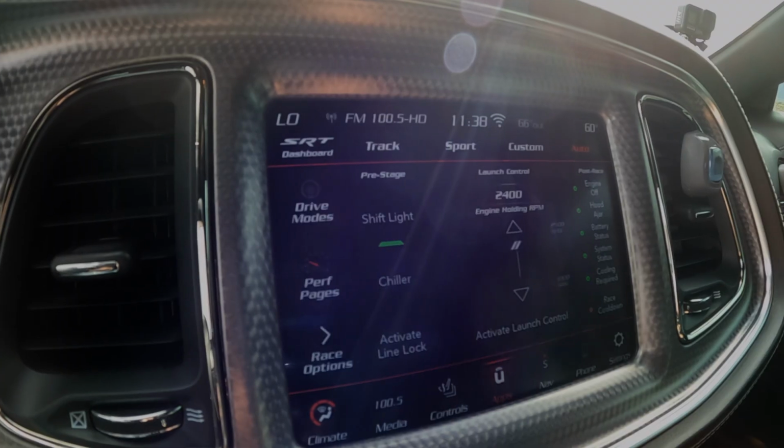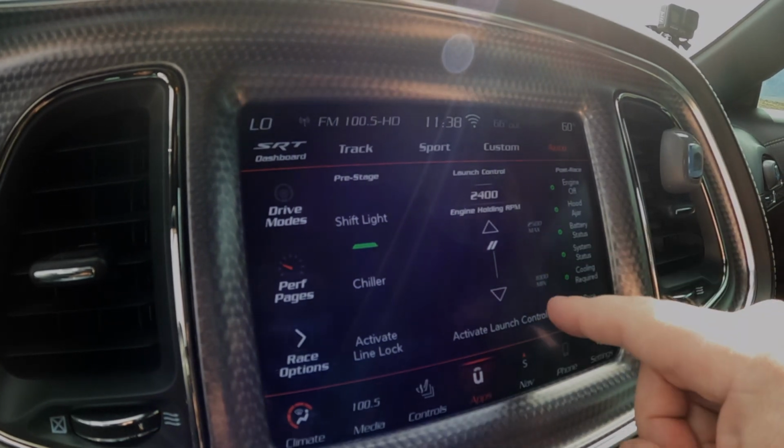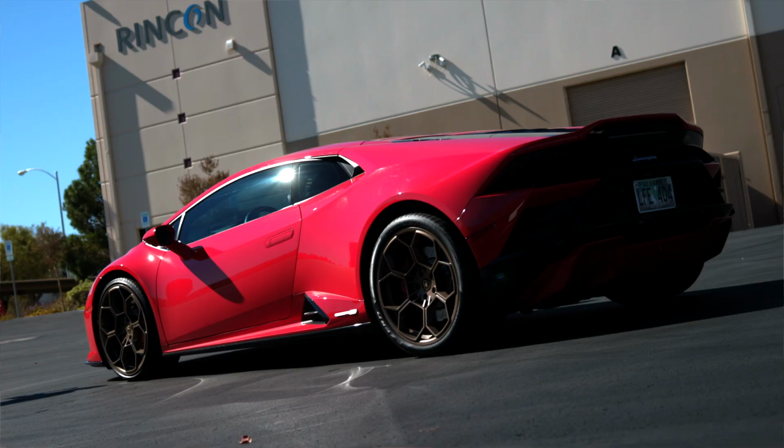It has a lot of adjustability and customization, and all the performance specs that you can get into in the little SRT menu. There's just so much that you can do in there, but it's not confusing. You don't feel like you're getting lost. Whatever it is you're looking for or trying to do, it's easy to get to and easy to do. Like I said, it's intuitive, which is the exact opposite of that Lamborghini we were in yesterday. Not intuitive at all.